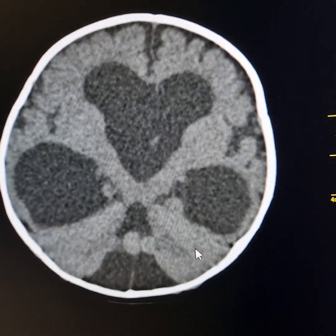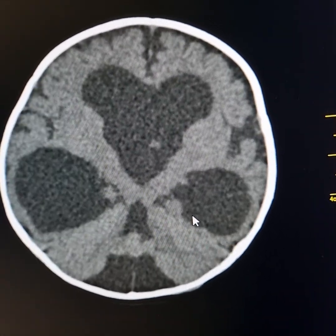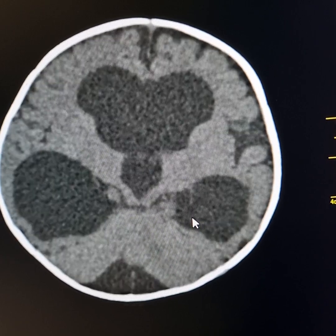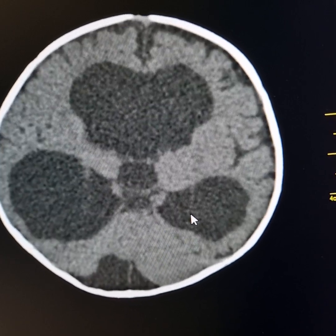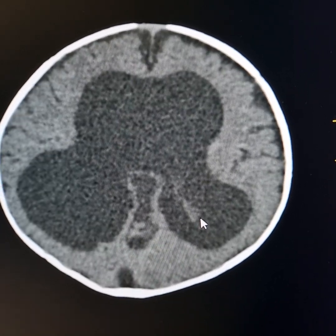There is no enlargement of posterior cranial fossa. So this is a Dandy-Walker variant and not a Dandy-Walker malformation. In Dandy-Walker malformation, there is enlargement of the posterior cranial fossa and tentorium cerebelli is pushed upwards.